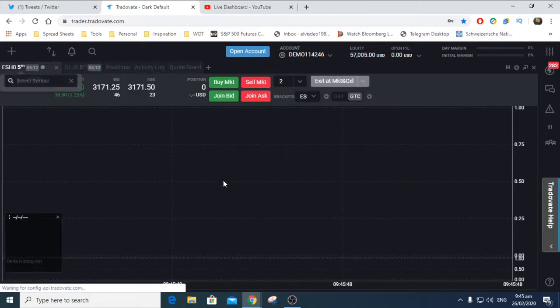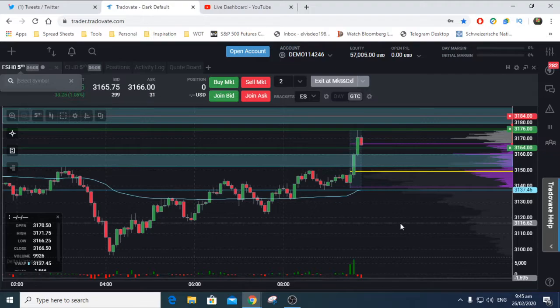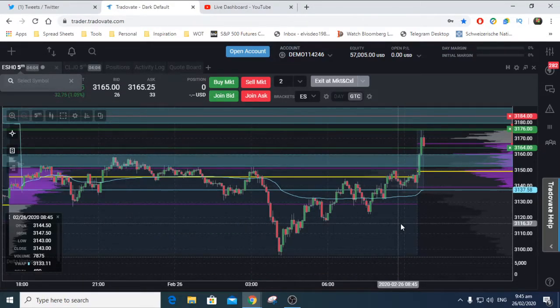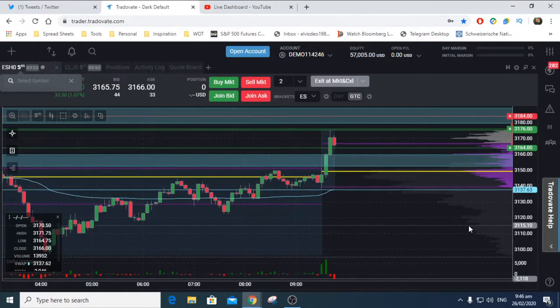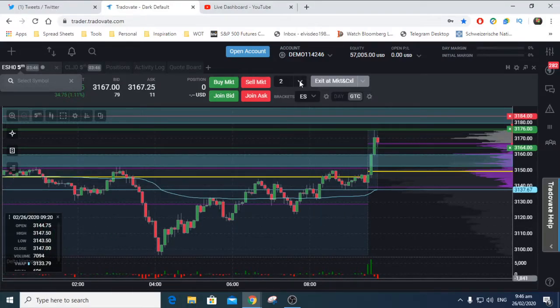See what the ES does. Ooh, we just now triggered off the low node. Timing is required. Need to time this trade with the amount of volatility we have here.